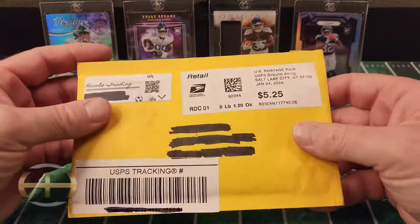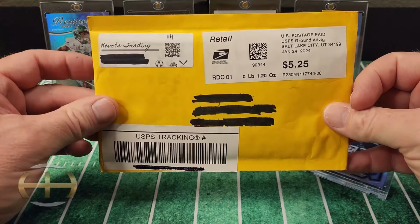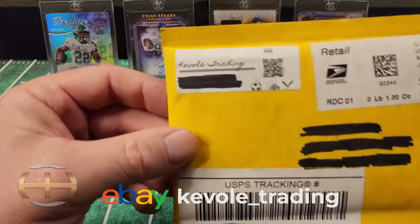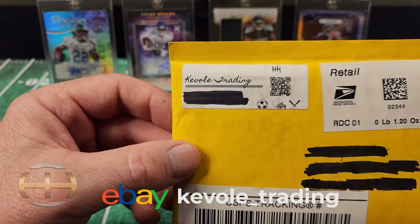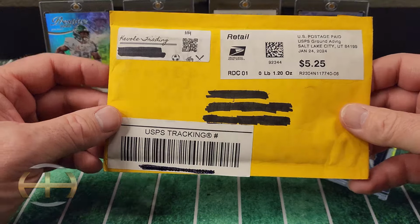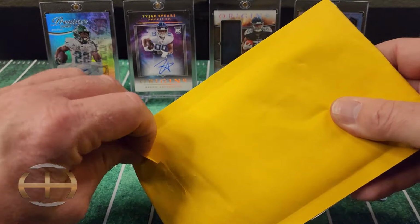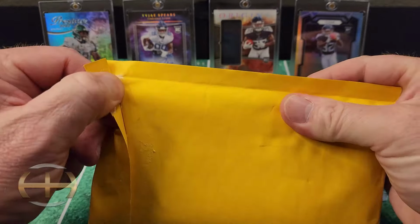Like I said, I have a quick mail day to go over to you guys. Just a card I picked up off eBay. Actually, two cards from Kivol Trading on eBay. Super cool guy, man. He really worked with me. We kind of chatted back and forth a little bit. Worked out a cool deal on a pair of cards, actually. A couple of rookies I like.